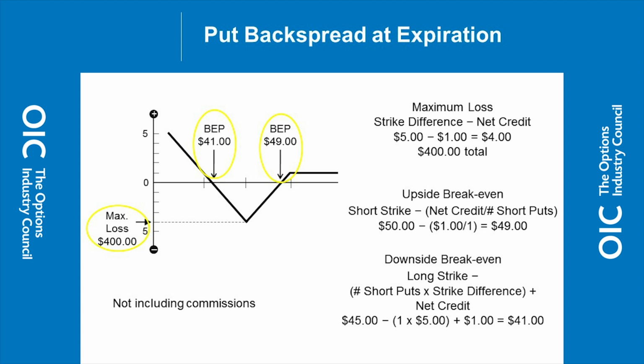All right. Let's move on here. Yeah, your break even, you can do very well. If your break even is 49, you have two break even points here as well. 41 or below, you make money. 49 or higher, the most you can make is your dollar. Okay, there are two break even points.